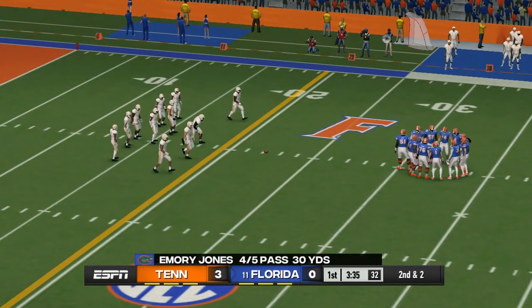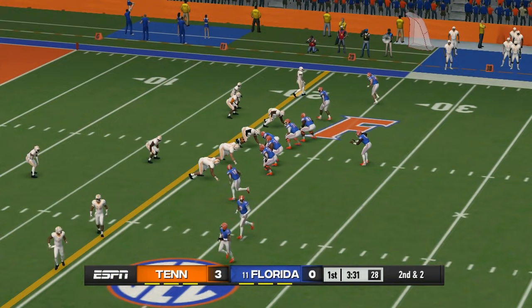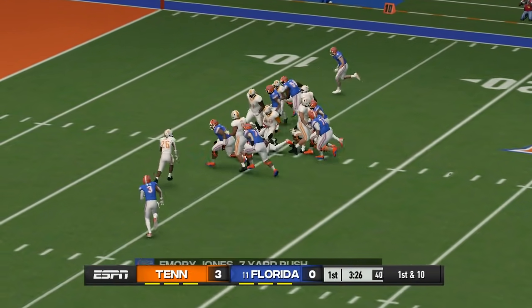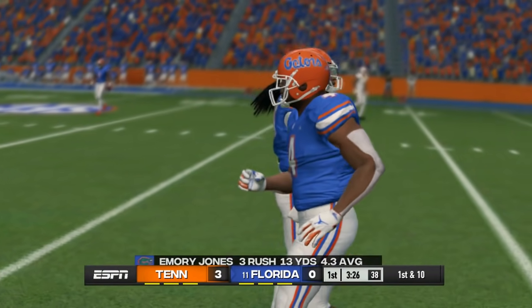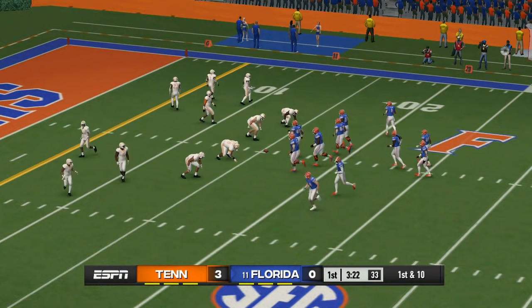And this play is number 8 on the drive. They'll spread the field here. Let's see what the defense does with a 5-wide outlook. Takes it up the middle for a nice run. First down, 10 to go. Ball on the 15.